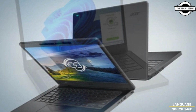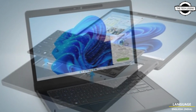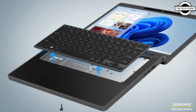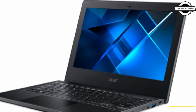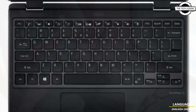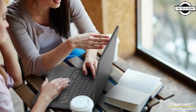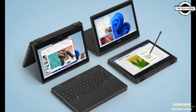And friends, the dependable TravelMate B series laptops also conform to military grade durability standards that withstand drops from as high as 122 cm, and possess reinforced I/O ports and a spill-resistant keyboard to protect inner components from damage, and HD webcams that come with a camera shutter for added privacy protection. And friends, in keeping with Acer's dedication to its mission, all the education laptops possess recycled material in their components and packaging.